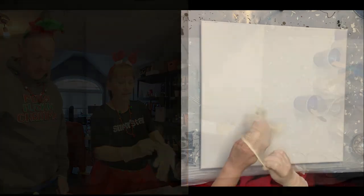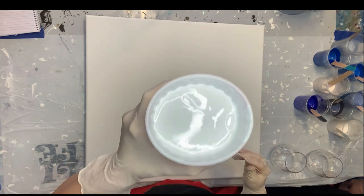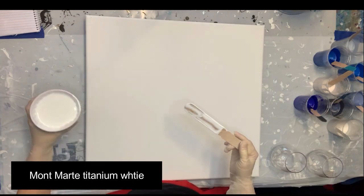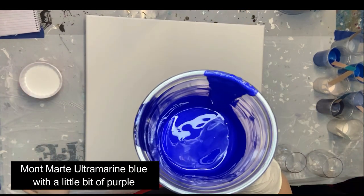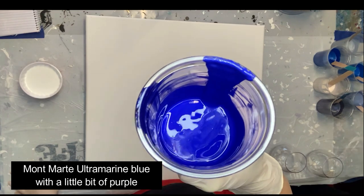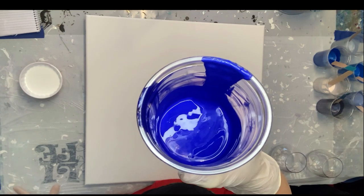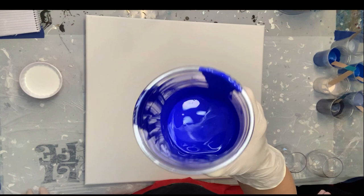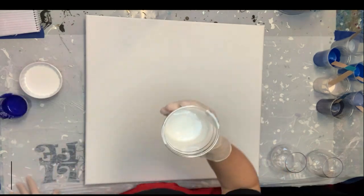Yeah. So here are my colors. This is Mont Marte Titanium White. I'll move some of them back over. This is Mont Marte Ultramarine Blue with a little bit of Mont Marte Purple. In my last couple videos, I did Mont Marte Purple with a little bit of the Ultramarine Blue. I did the opposite for this one. I wanted a blue with a little bit of a purple tint to it.